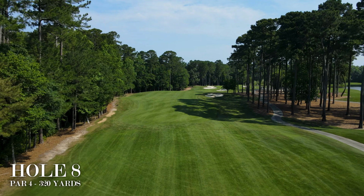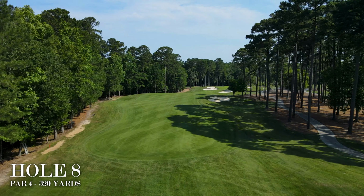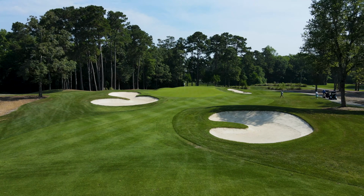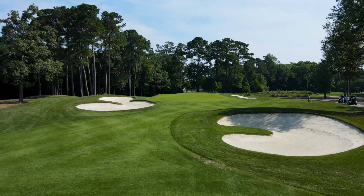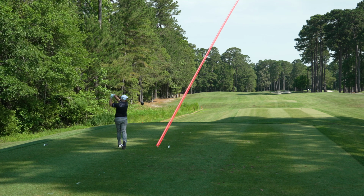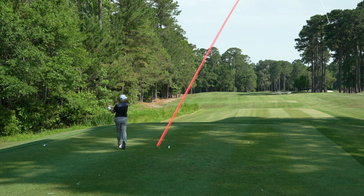Stepping up to the tee box on 8, all I can think is finally a par 4 without a 4 handle on it. Something that's less than 400 yards. And I know Mike, his shot shape is perfect for this hole. Only 320 yards. I know Mike is gonna get after it with driver.